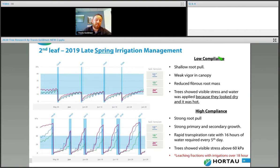Anything over 18, you begin to accumulate leaching fractions, and you can really see after a longer irrigation, and I'll point this out, you notice the downtime, we had 2 days of downtime because we applied almost 30 hours of water.